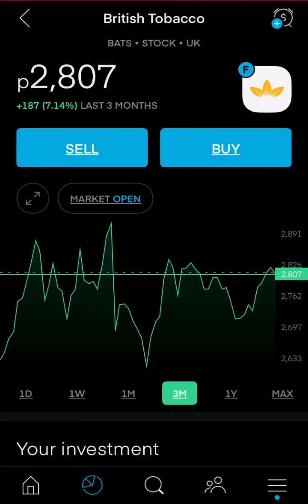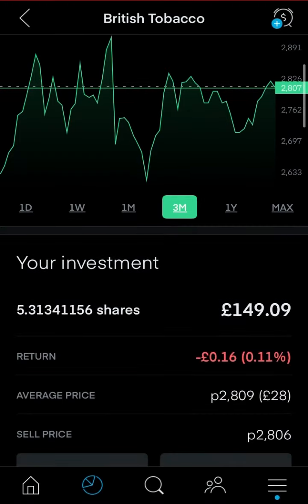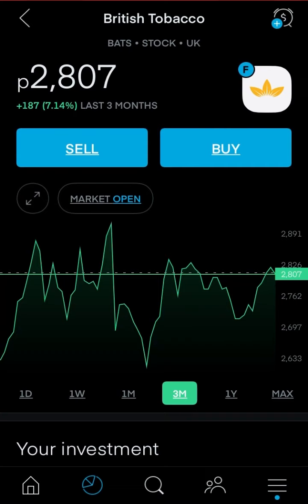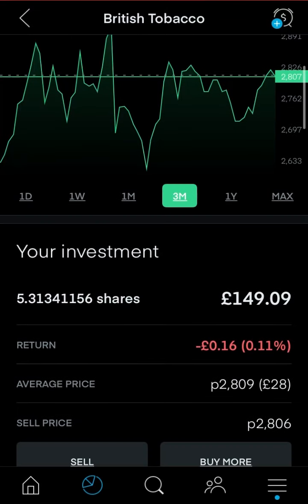BAT, British American Tobacco, not the most difficult company to invest in, I must admit, but I do like these for the income. Even just for the 5 shares, I'll be getting around £3 every quarter, which isn't too bad, to be fair. It's not an overly expensive stock. So I have just over 5 shares with these. I only bought these today, so I'm down just 0.011%.